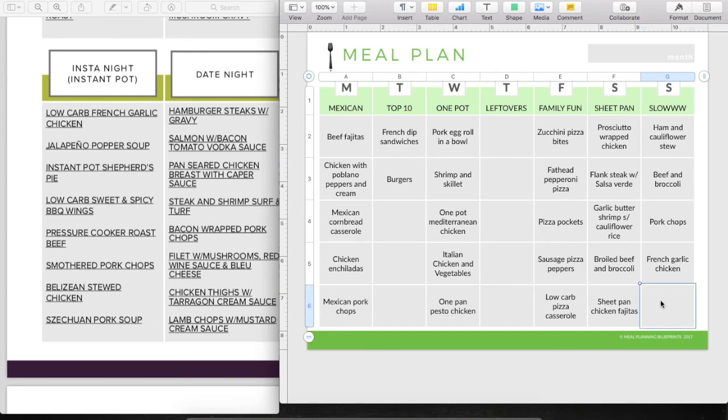And then the following week, let's see, we've got pizza casserole, chicken fajitas, Szechuan pork soup. Well, it's getting a little warm out. I don't want to do soup because this is probably going to be at this point like the end of May. So, sweet and spicy barbecued wings. Those sound delicious. Sweet and spicy barbecue wings.